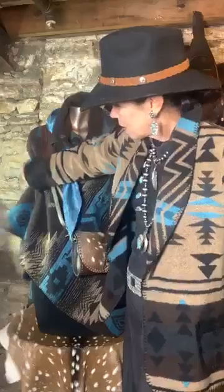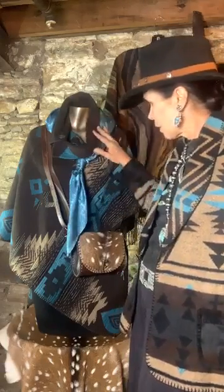It buttons off to the side. There's a little bit of a seam that runs down the side here. So as long as that's off your left shoulder, this will be a little bit off to the side. And you can either wear this buttoned or unbuttoned, either way. It's a great, great piece.